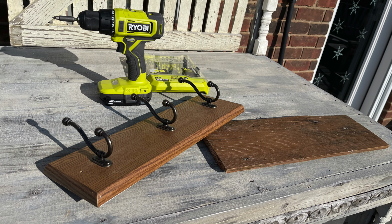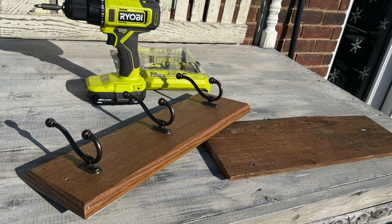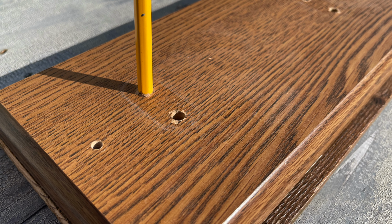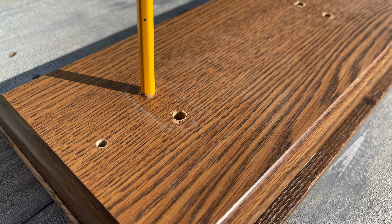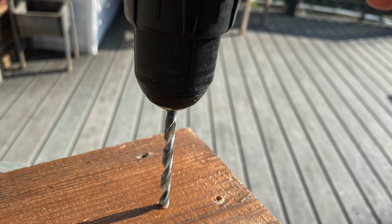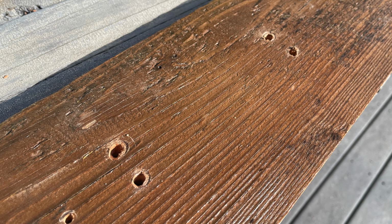My plan was simple. I cut the board to the same size as the board from the thrift store, then I marked the holes. You see, I'm going to use this board as a template so everything is spaced out and I don't have to do any of the measuring. I then drilled the holes and I put the hooks in.